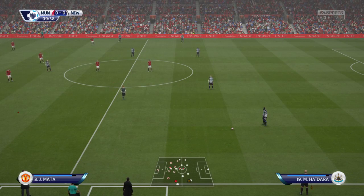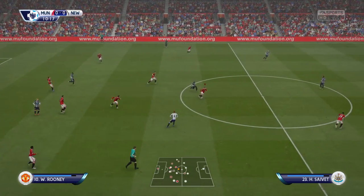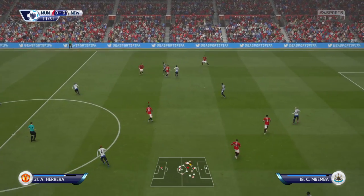The good thing about these pitches these days, even when we're getting rain like we're getting here, it just goes straight through. It does, and it means the ball moves so fast across the surface, and that's great for attacking quick play.